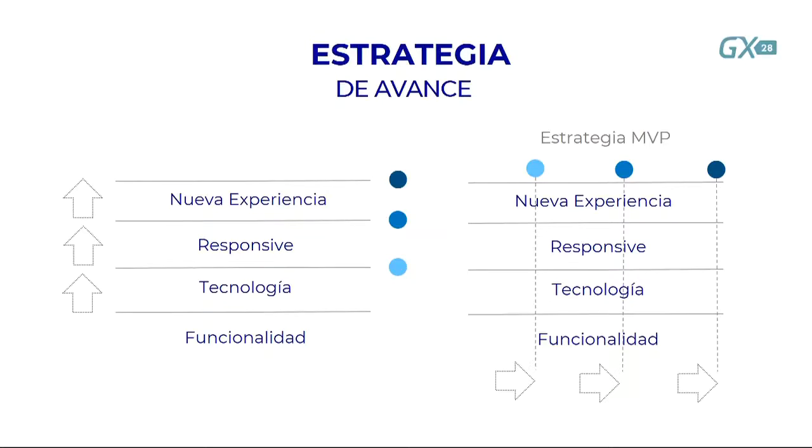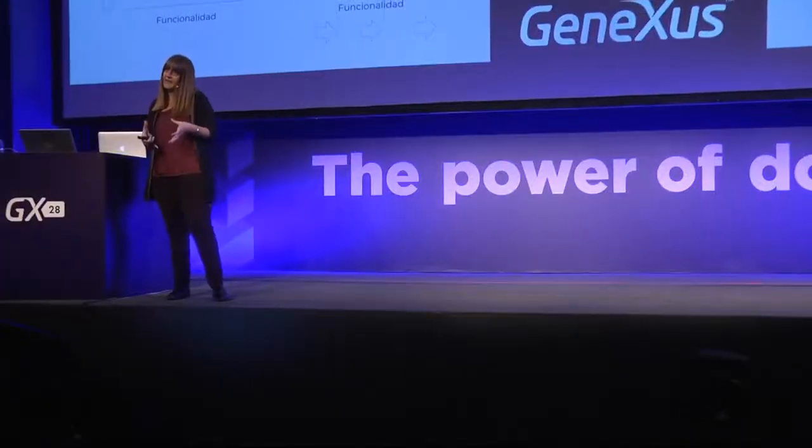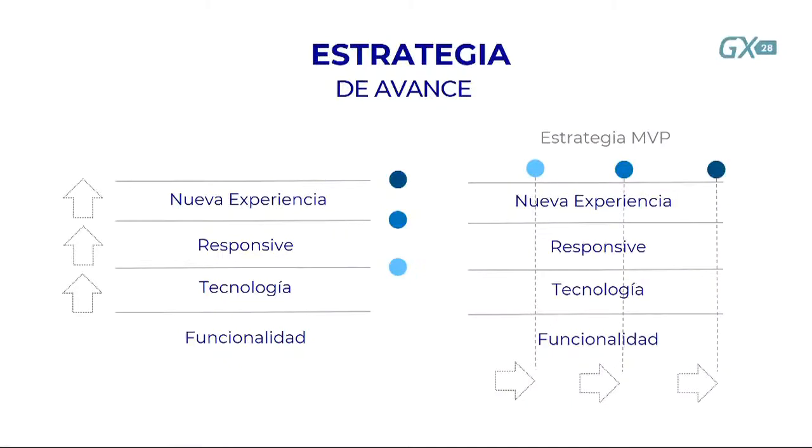With regard to this second strategy, we decided to define a set of functionalities of K2B that would have a value for our clients and put into these functionalities all of the characteristics of the upper level, a new experience, and make it responsive and put in all of the functionalities. It was a learning curve for us, and the challenge with this strategy was that we needed a very agile process so that once we had the minimum viable product, we would advance in functionalities to give greater scope to the solution.